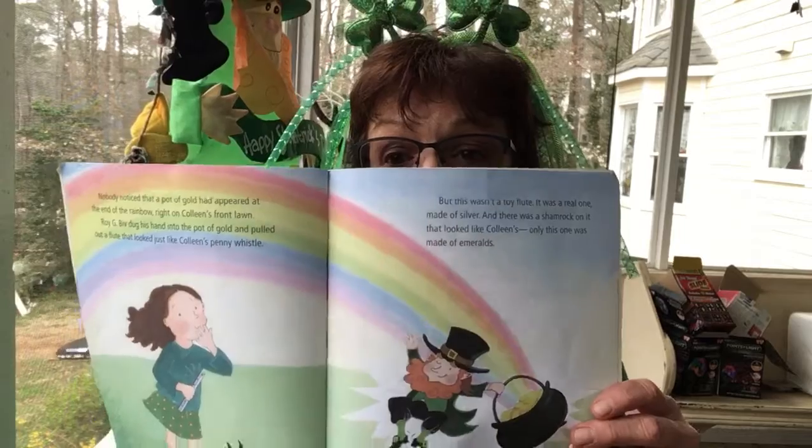Roy G. Biv dug his hand into the pot of gold and pulled out a flute that looked just like Colleen's penny whistle. But this wasn't a toy flute. It was a real one, made of silver. And there was a shamrock on it that looked like Colleen's. Only this one was made of beautiful jewels called emeralds. Emeralds are green. They're beautiful jewels.